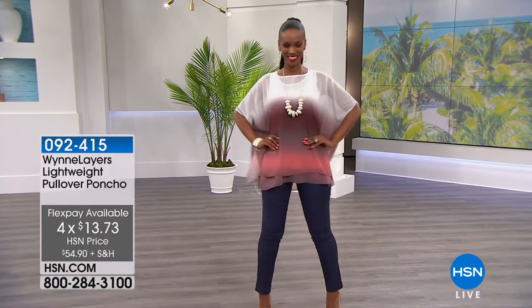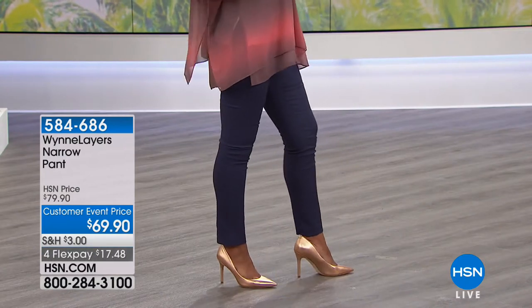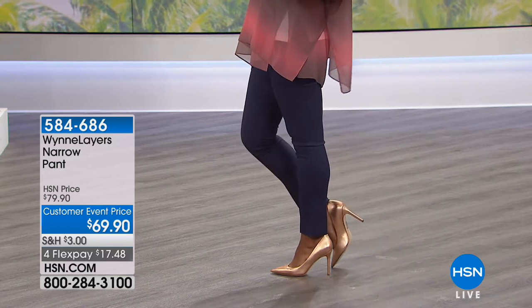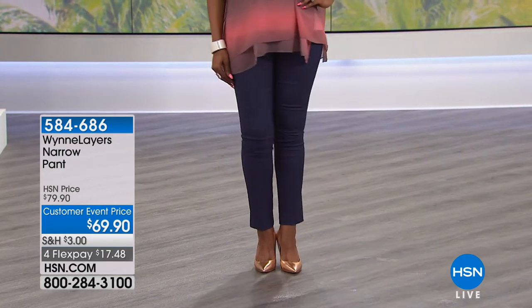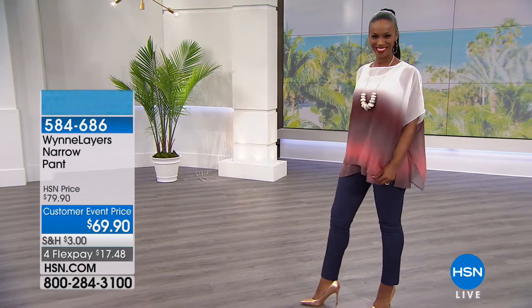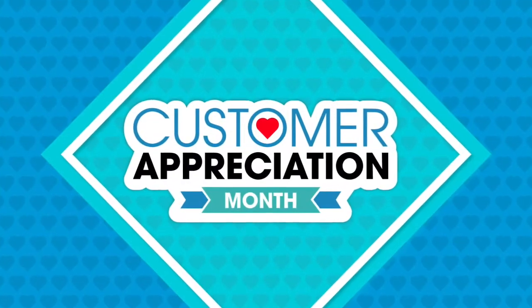And then you'll see Marla in just a moment. She is actually wearing the narrow pants that you're also seeing here. Cute, cute little crop style. There are four colors available tonight, and it is a customer pick. You all love this one. A customer event price of $69.90. We also have four flex pays to go with that. So I just want to show you a couple items, but honey, ain't seen nothing yet. We have a huge, big hour, lots of great items. You want to stay till the very, very end as well, because I promise it'll be worth it.